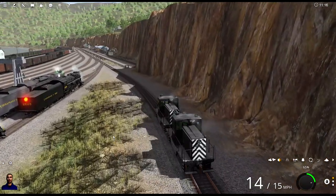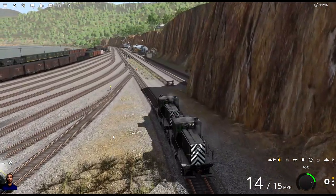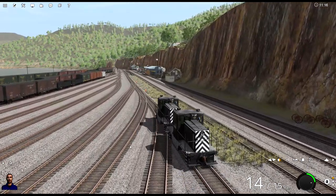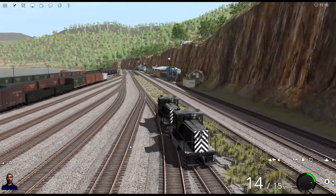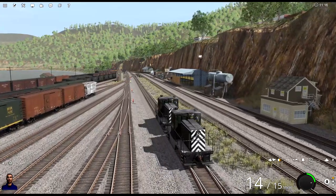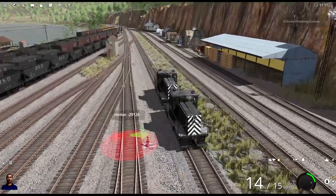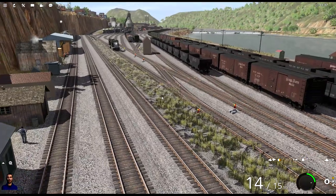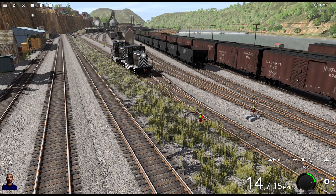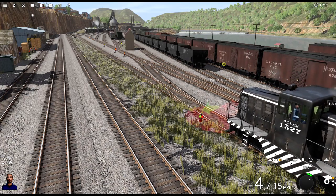Coming down out of the Hinton Hill here. This way. This is the one he's got to clear. Here he comes. And here, Thomas. There we go.